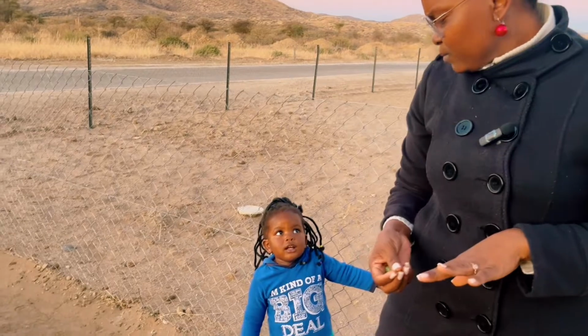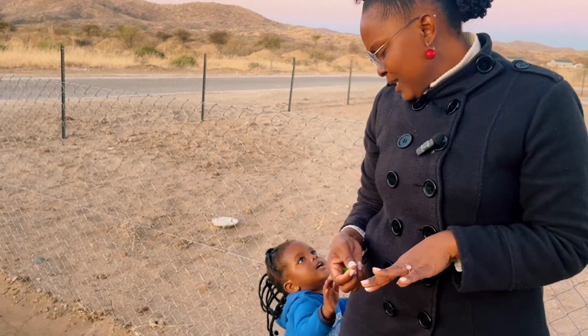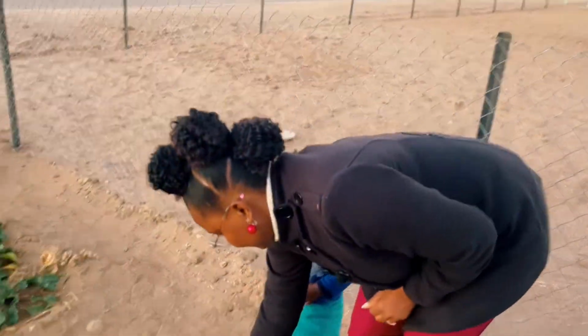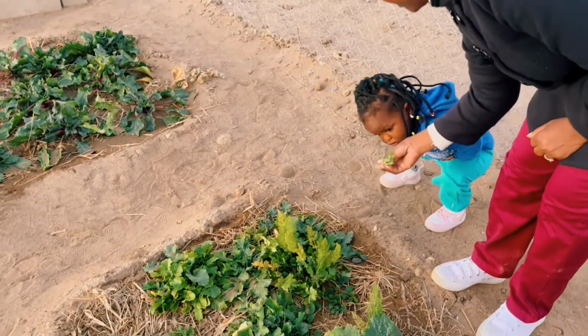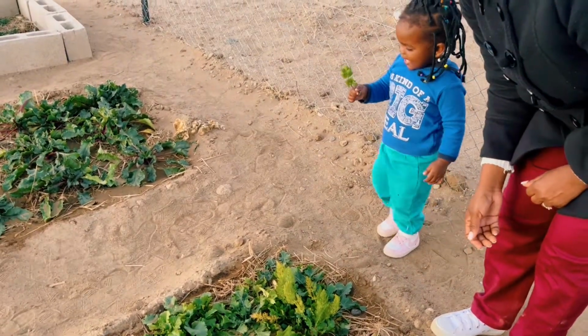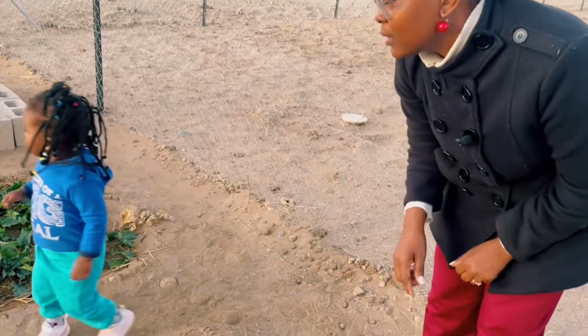No, Missy, no. Please, no. Mommy. Yes, my love. Okay, you want me to give you a flower? You want a flower? Okay, here, flower. Okay, smell it. Ah, smells good? Wow. Okay, give auntie to smell.